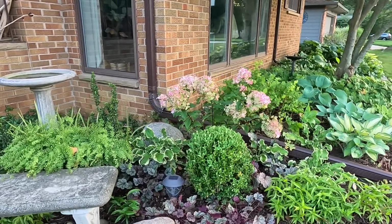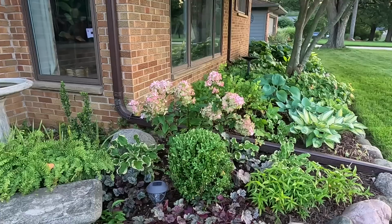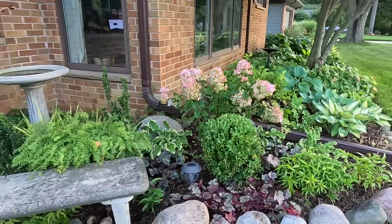That's definitely a lot further along, though. It's already kind of turning from its pink blooms to its kind of pale limey green blooms, and then it will turn to that kind of parchment color.